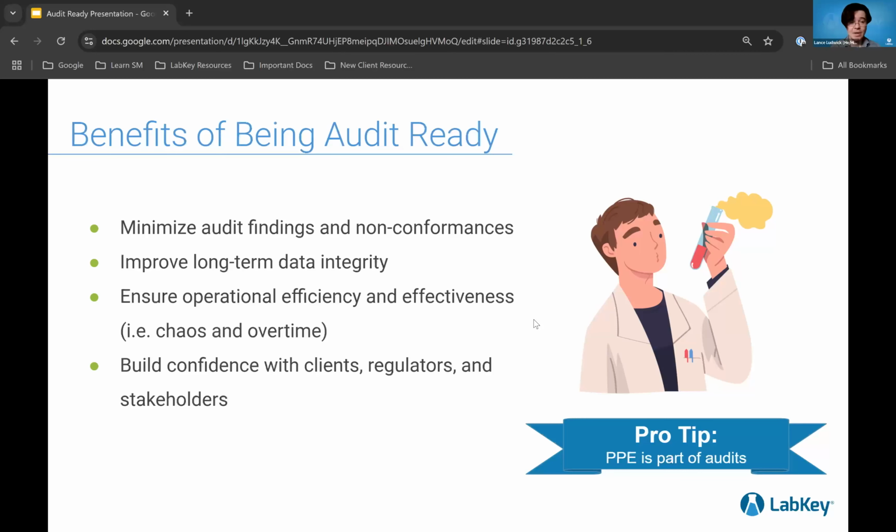And then at the end of the day, being audit ready can help make sure that you're building confidence with clients, regulators, and other stakeholders, because you won't have all those nonconformances that are kind of going against you. You'll be able to provide answers to them in a very quick and efficient way.